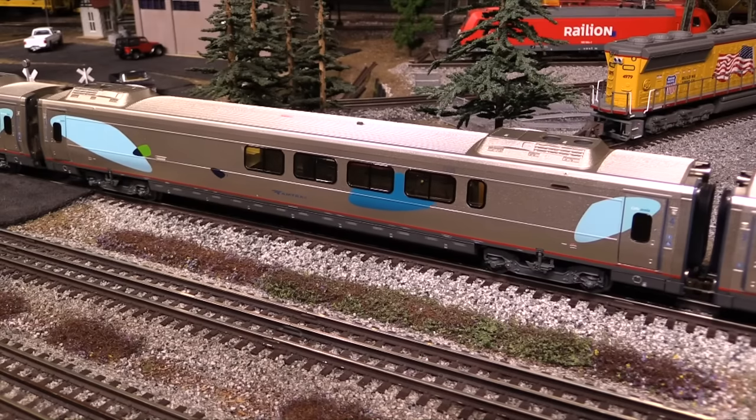We would like to welcome all ticketed passengers aboard the Acela. Now boarding on track 9 east, the Acela.